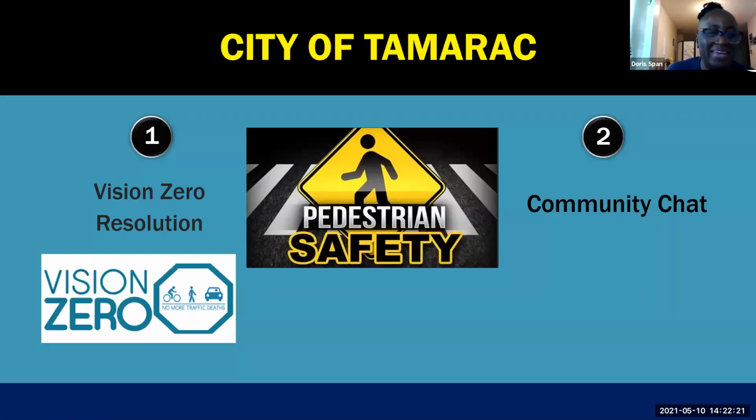So this is what we came to the party for, the Vision Zero resolution from the city of Tamarack. If I could read just one important section of it. Section 2, the city of Tamarack hereby adopts a goal of eliminating traffic deaths and serious injuries by 2040. So we put a year on it, and endorses Vision Zero as a comprehensive and collaborative approach that involves all city departments in order to achieve this goal.